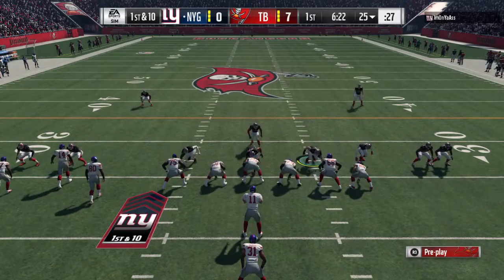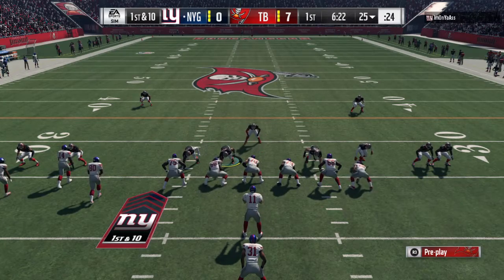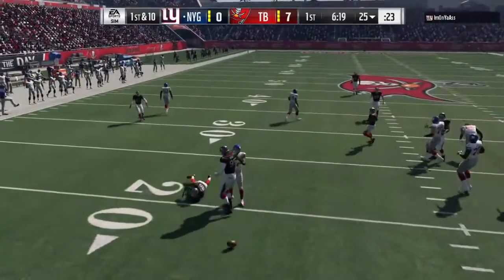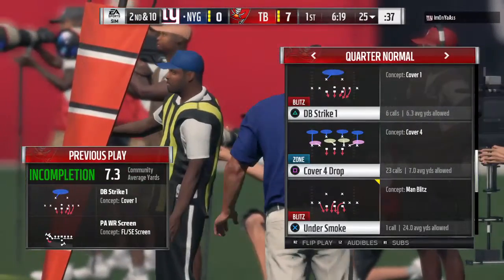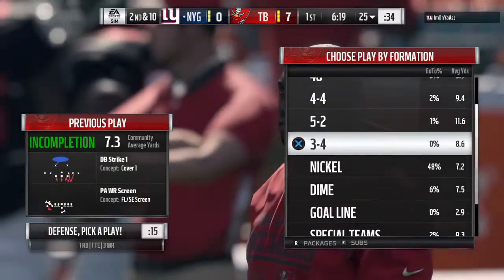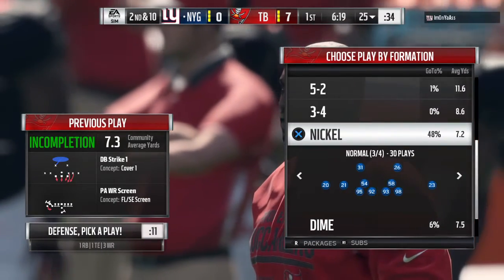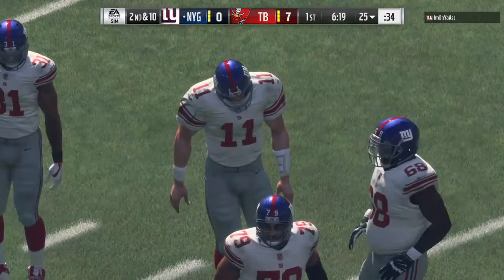Shift together here from the D-line. After the pick 6, they go right back to the air. And his first look is incomplete. Well, nearly another interception there. That would have been 2 drives in a row with a pick. He's got to start taking care of the ball way better than what we're seeing. Interestingly, that throw was probably worse than the one he threw the interception on last drive, but fell incomplete.